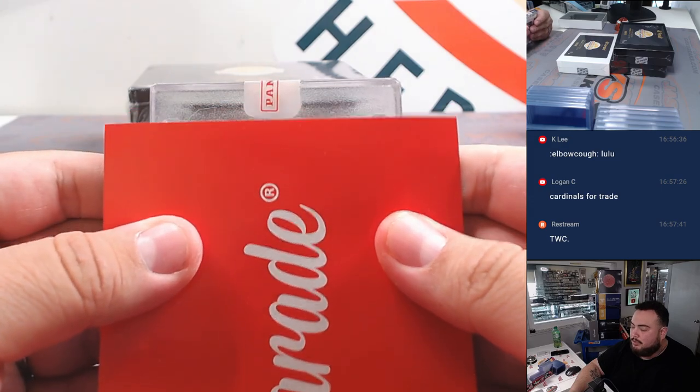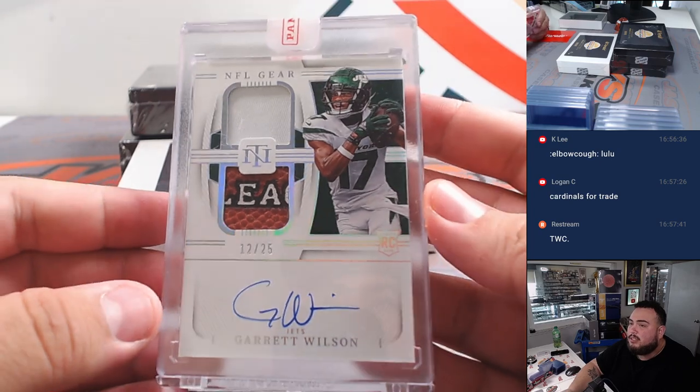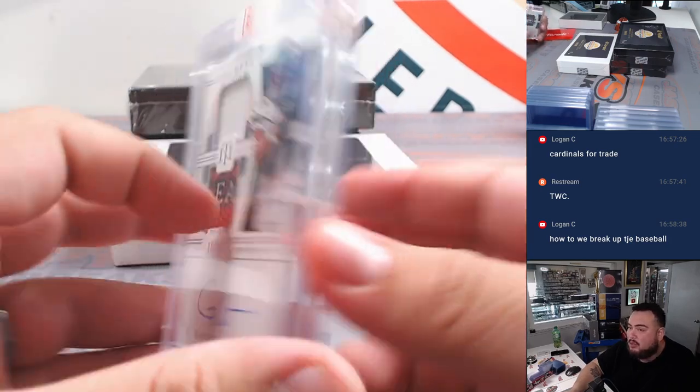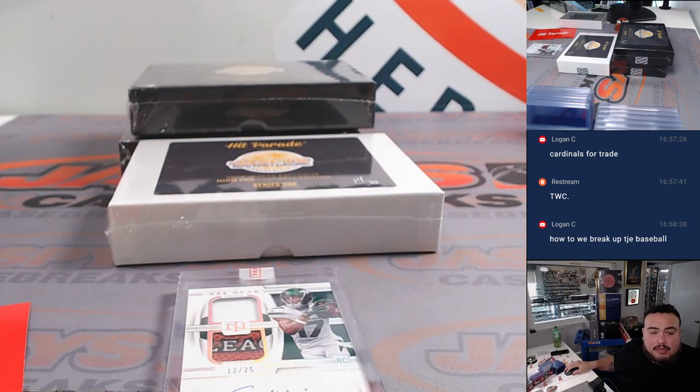Oh, to Panini Redemption. And it is Garrett Wilson from NT Football Redemption, NFL Gears patch autograph, to 25 for the New York Jets. It's going to Stober. So they go Stober on the board.